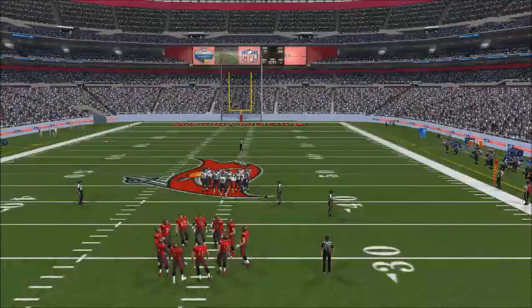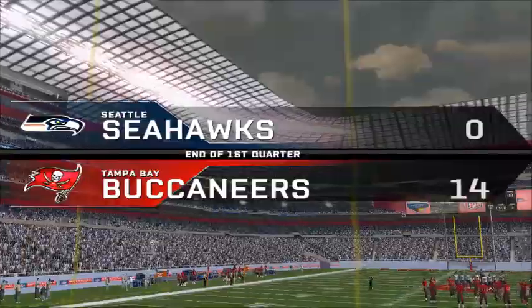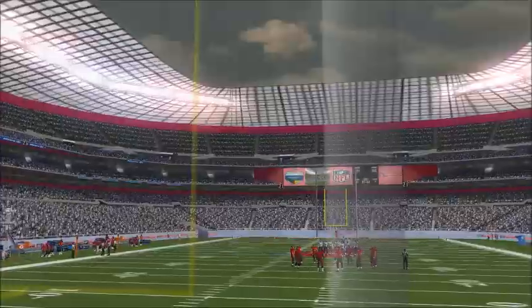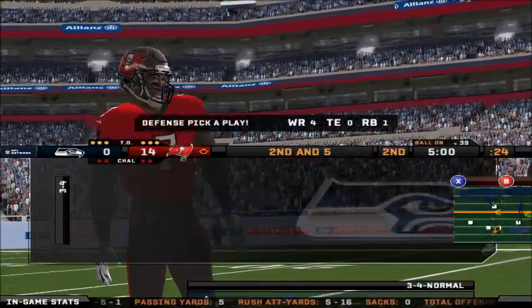This team's always trying to get a good mix of run and pass plays. We've reached the end of the first quarter, and the score is 14-0, Bucs. And we're ready to start the second quarter.